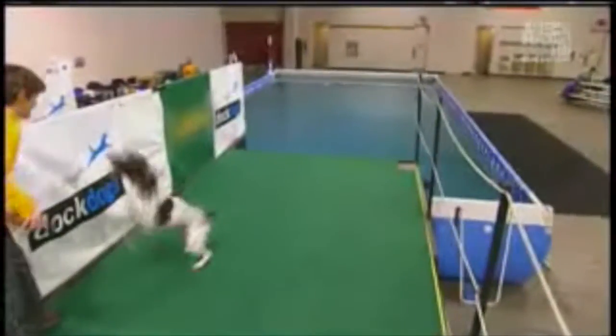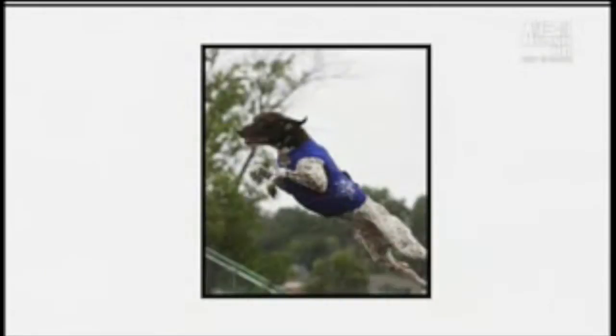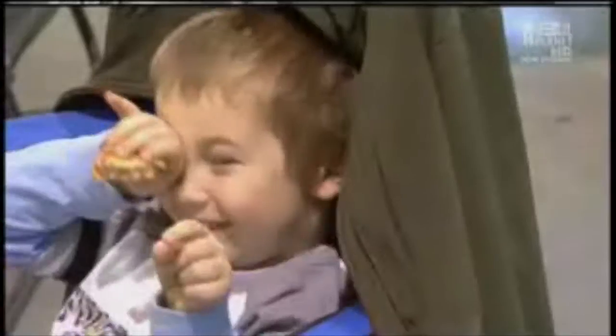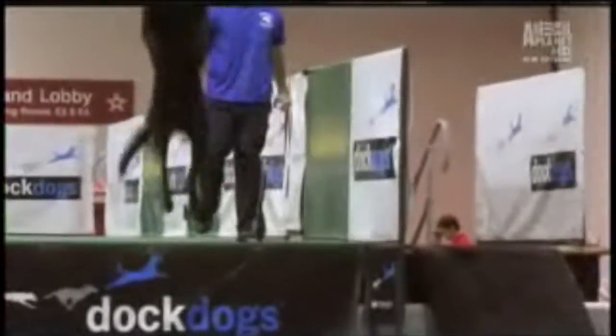Tanner may be 10 years old, but he can jump like a kangaroo. This special short-haired pointer holds the Big Air world record for veteran dogs. He jumped an amazing 24 feet 6 inches. That's like clearing two cars parked back to back. Today, he's competing at the Dock Dogs Regional in Louisville, Kentucky, the first step in qualifying for the 2009 World Championship.